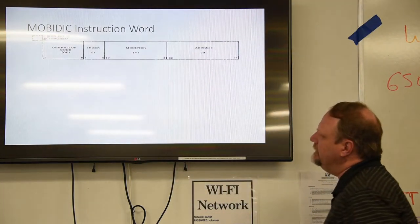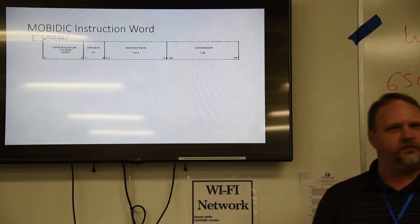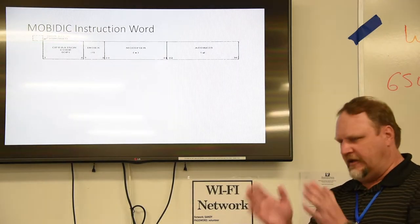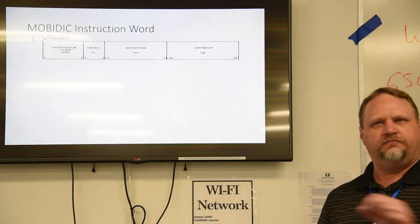The index is bits 7 through 9. That references one of 7 index registers that are in the system. And index registers are used to do address calculations, to have a base address and then index it to something a number of bytes later to pull data.